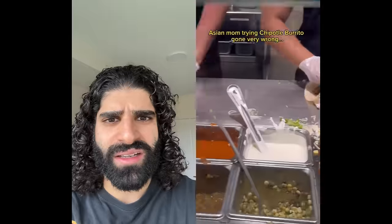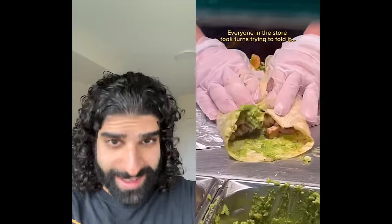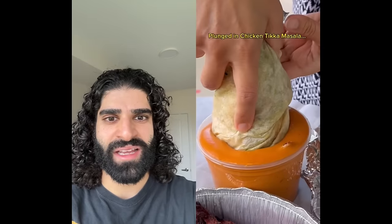What is that? Okay, you're having a burrito. Nice. Everyone in the store, that looks pretty good, I'm not gonna lie. Okay. Is that Indian food? Why do you have Indian food on the table? And a burrito. No! What are you doing? I'm pretty sure this is butter chicken, not chicken. Oh, what? Stop! Stop! This is not fusion, bro! This is a field of shit!